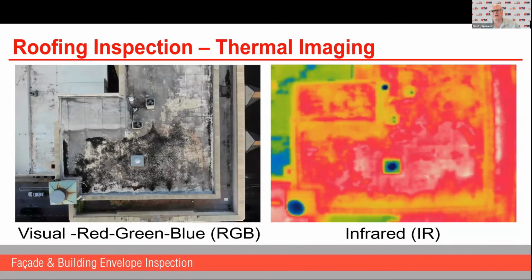Here you can see a typical image taken from our drone. The visual, or red, green, blue image on the left is a normal image. You can see dirt on the roof where you might have had ponding and there's kind of debris settling there. So it's kind of signs of the presence of water, at least in a visual sense there.